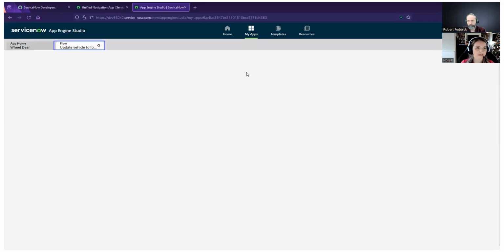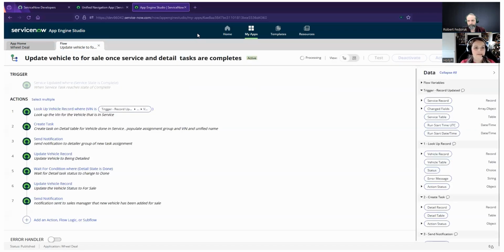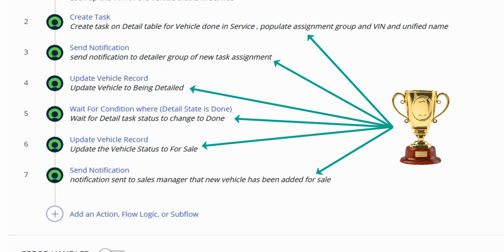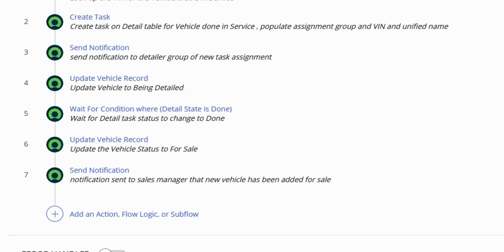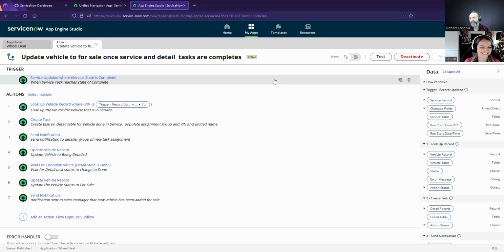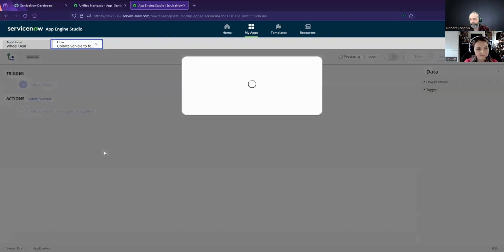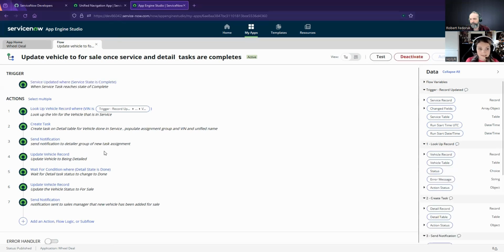For example, here is my flow that updates a vehicle for sale once service and details are complete. And as you can see, I need my documentation, so everything is noted. Look at that. Every single note on her flow is documented. It tells you exactly what it's doing. I love it. Okay, so this is updating the vehicle to for sale once service and detail tasks are completed. Awesome. What other flows you got? Update the vehicle to for sale once the service and detail tasks are complete.